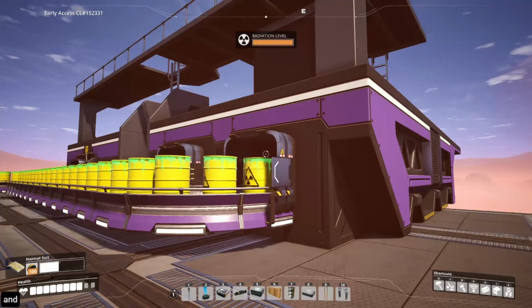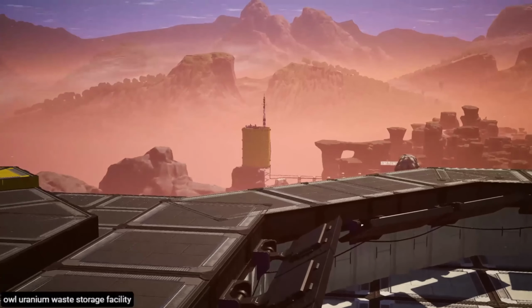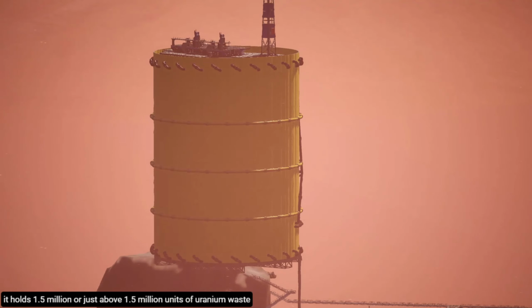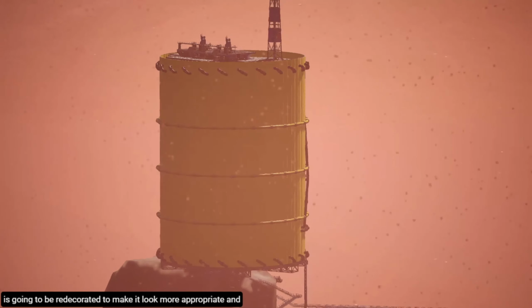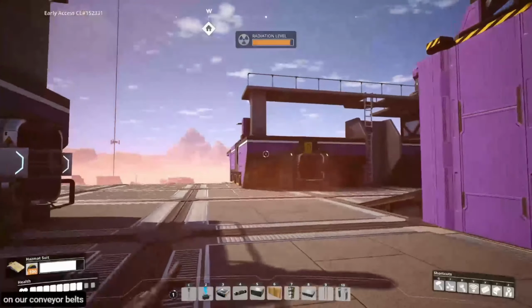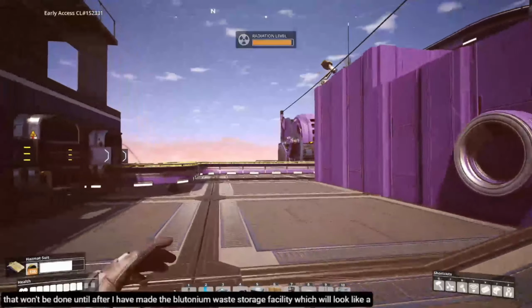And this one is bringing in the uranium waste, which you can see is coming in from our uranium waste storage facility over here in the distance. It holds just above 1.5 million units of uranium waste. And as I've said in previous videos, this uranium waste barrel is going to be redecorated to make it look more appropriate and match the uranium waste barrel we have on our conveyor belt. That won't be done until after I have made the plutonium waste storage facility, which will look like a plutonium waste barrel.